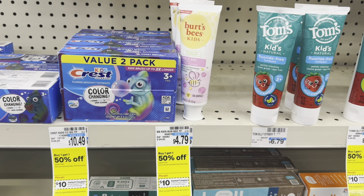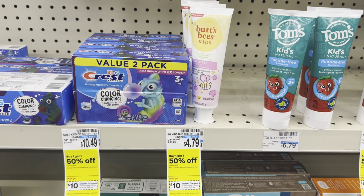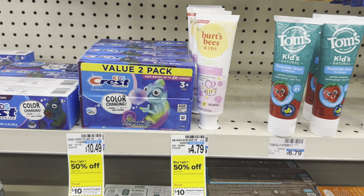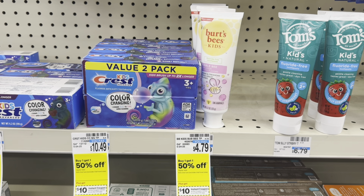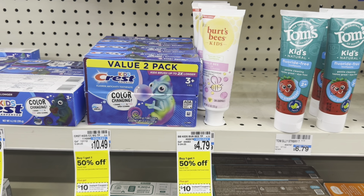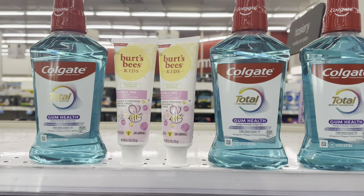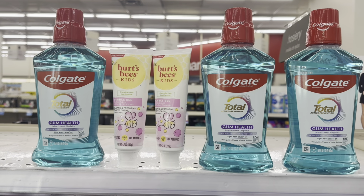The second option I have for the 10 off 25 oral care CRT is to pick up 2 Burt's Bees kids toothpaste on sale for buy 1 get 1 half off and it's not giving back any extra care bucks. That means the first one will be $4.79 and the second one will be $2.40. Add 3 Colgate mouthwash priced at $6.29 each. These 5 items will total $26.06.